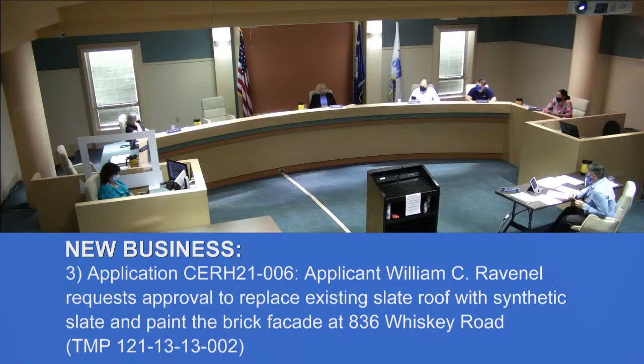Well, I have a little concern about the synthetic slate, and I know it's going to come, I mean, we are setting a precedent with this, but I think certainly the argument about the condition of the attic is convincing to me. So, any other? Okay, all in favor? Passes unanimously. Thank you, sir.